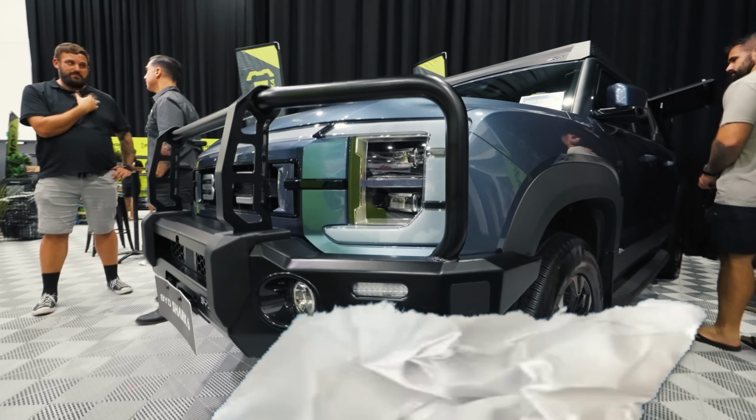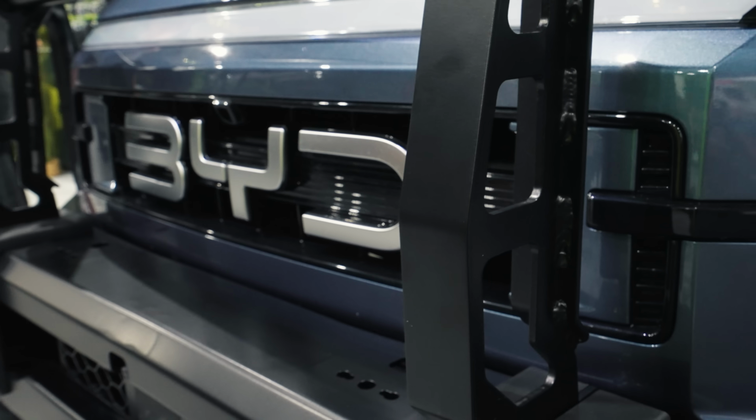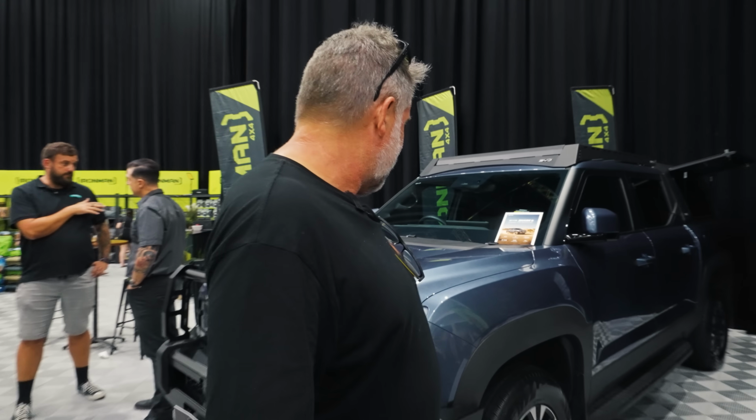Pretty cool new gadget. And we've found the first Shark, the BYD Shark, so a full electric ute. Electricity's definitely coming to the four-wheel drive sector. I don't know. I'm not convinced that electric vehicles are right for Australia for the four-wheel drive market. We'll see how this goes in real life, but in the flesh, yeah, we'll see.